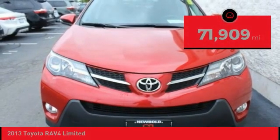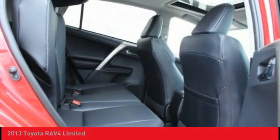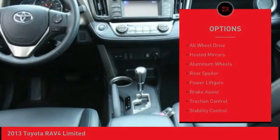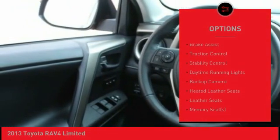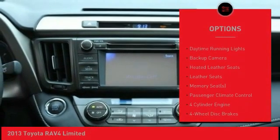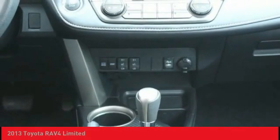This vehicle has less than 75,000 miles. Here are some of this vehicle's great options: tire pressure monitor, all-wheel drive, heated mirrors, aluminum wheels, rear spoiler, power lift gate, brake assist, traction control, stability control, daytime running lights.